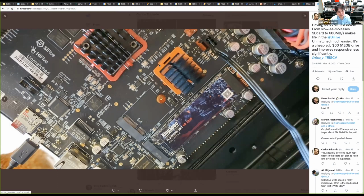I haven't assembled it yet, but this is my Unmatched board. Oh, you have it as well, nice. Cool. This is the D1. Awesome. And this is the Starlight. Yeah. Nice. You have a good collection.